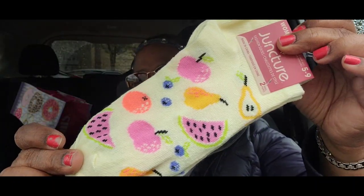Okay. And I picked up this by Jongcheer with the fruits, the watermelon, it's two pair. Now Jongcheer is the Canadian Dollar Tree. So this is what it looks like. Oh wow, look how gorgeous. And look at the other side. I always say no socks. We wouldn't be picking up socks, but we always pick up socks.